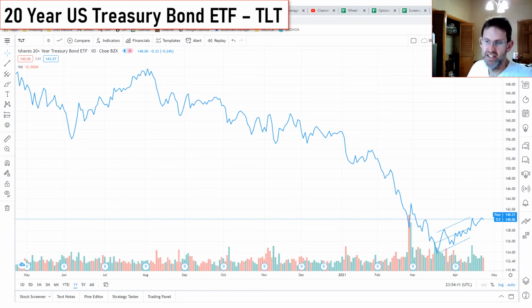TLT, which is the 20-year bond ETF, has had very similar behavior to gold in the last year. After having a huge run around the COVID time, pre-COVID time, it's been way down with some panic selling since February. I feel like the panic selling was kind of overdone, and I made a long bet on about March 15th, I guess it was. So far I've been proven correct. TLT is marching nicely upward. It seems to have definitely broken out of its downward trend. So I'm trading the poor man's covered call.